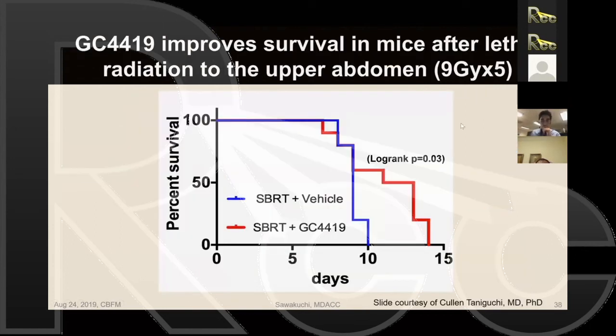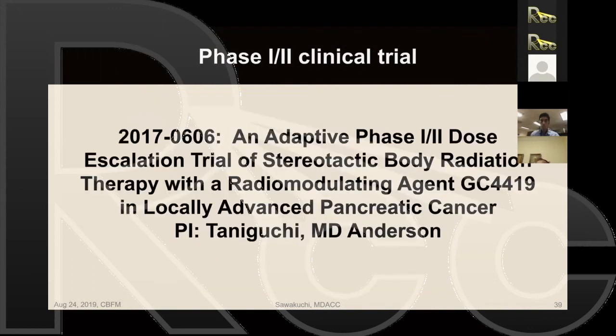And so the mice studies that were done initially through Dr. Taniguchi's group here indicated that the survival actually was better with the SBRT when the GC4419 was administered to those mice as compared to the control where this was not. So there is some clear potential for using these radioprotective agents for normal tissues. Now there's also a phase two clinical trial underway. It's called the dose escalation trial of stereotactic body radiation therapy with the same radiomodulating agent in locally advanced pancreatic cancer. Dr. Taniguchi is the PI for this trial.